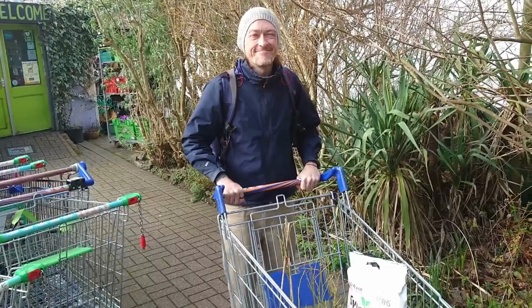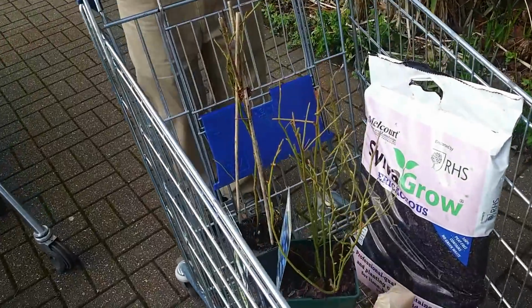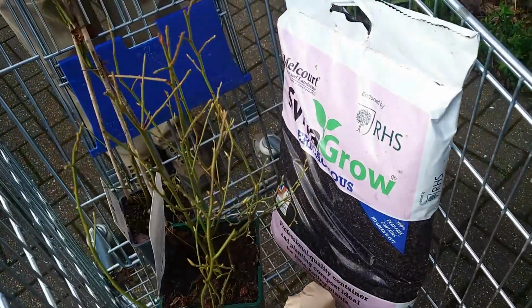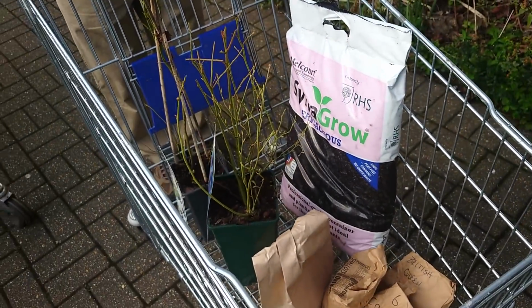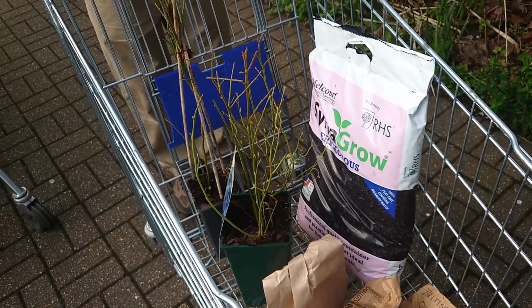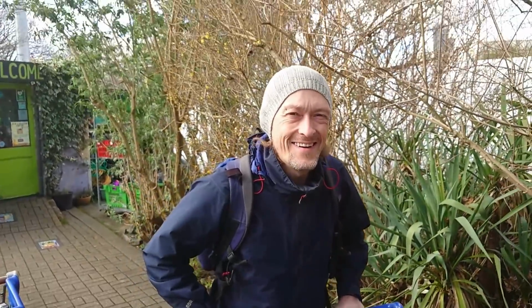Right, we're all done. 2 blueberry plants, 4 lots of taters, and the Ericaceous, and that was a grand total of £34 and some pennies. Yes. So, to the car.